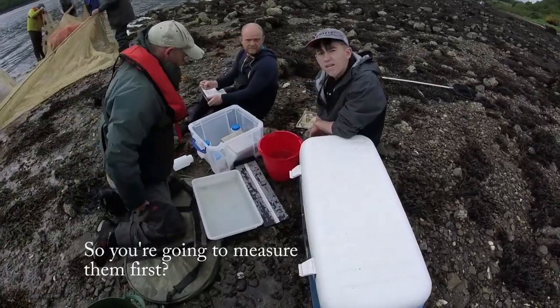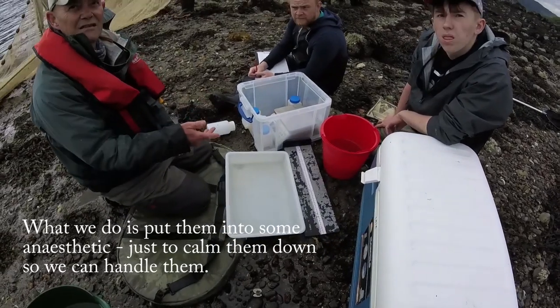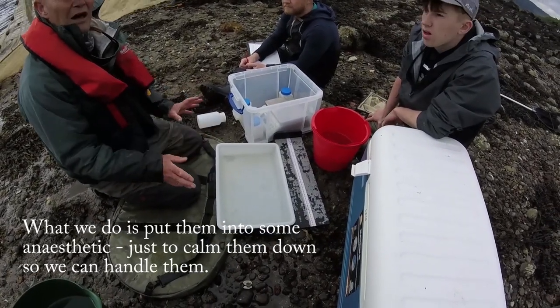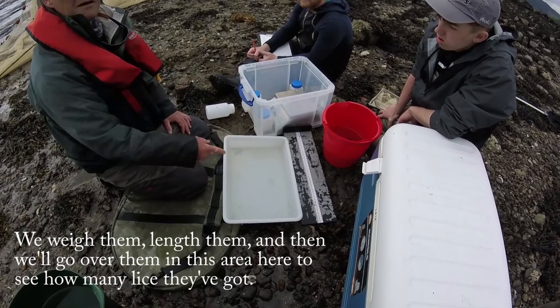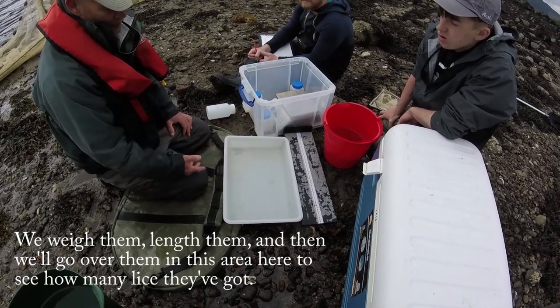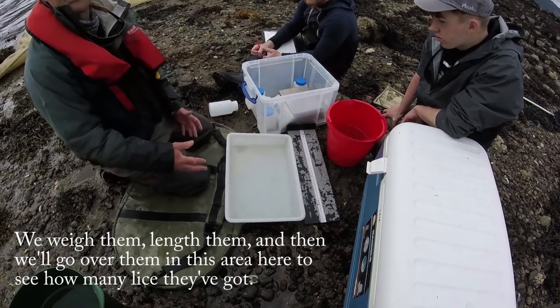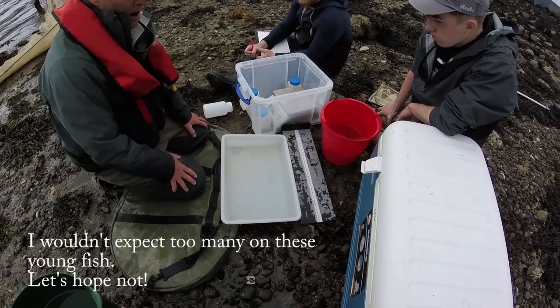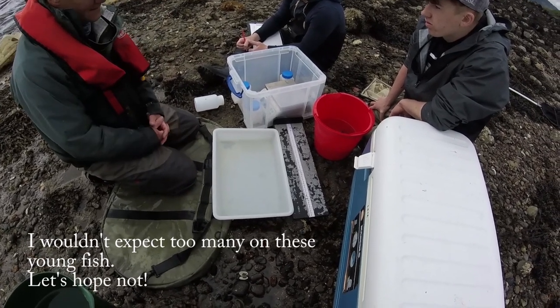So you're going to measure them first, are you, Al? Yeah, so what we do is put them into some anaesthetic, just to calm them down so we can handle them. We weigh them, length them, and then we'll go over them in this area here just to see how many lice they've got. I wouldn't expect too many on these young fish because they've not been in the sea very long. Let's hope not.